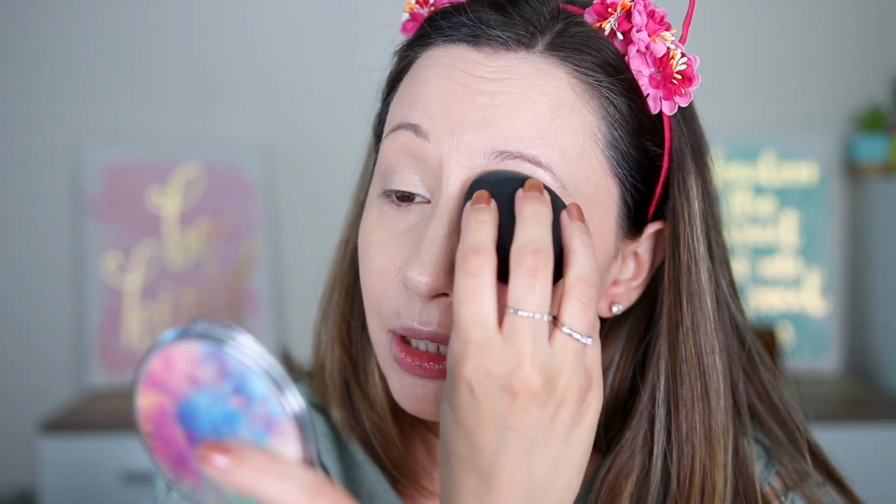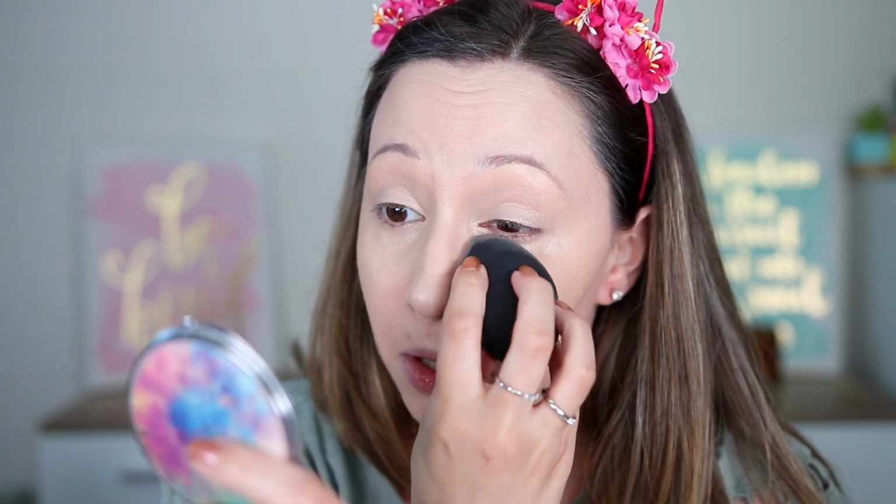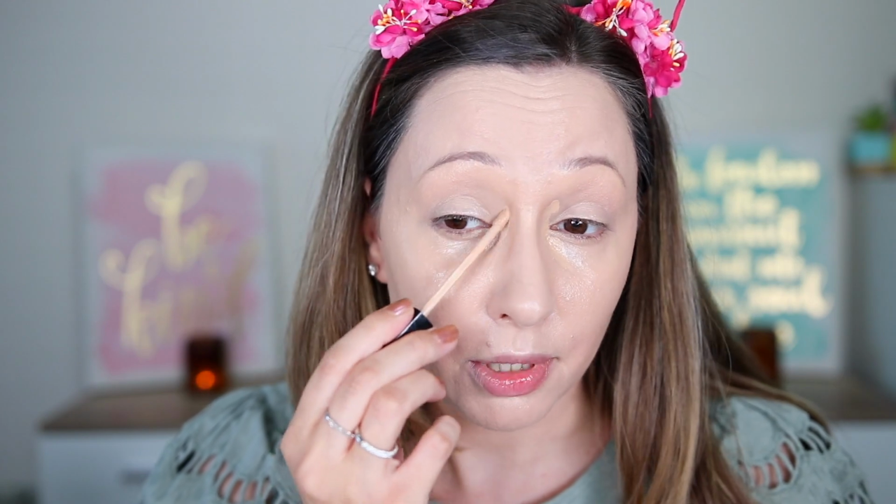For the eyes, we're gonna be doing a matte dark brown smoky eye look, so it's not so important to apply a lot of concealer on the eyelid since we're going to blend darker eyeshadows. It is more important to cover the dark circles on the under eye area especially, or any discolorations that you have. Now let's continue with contouring the face and giving more color.